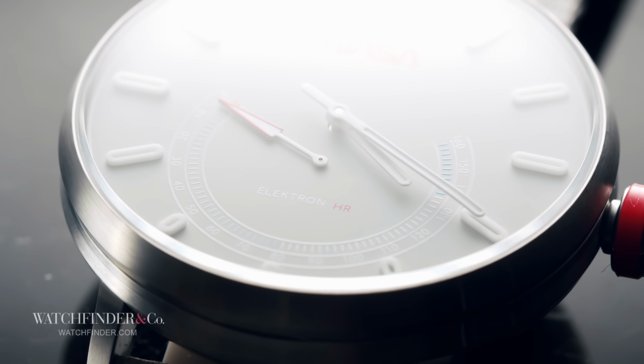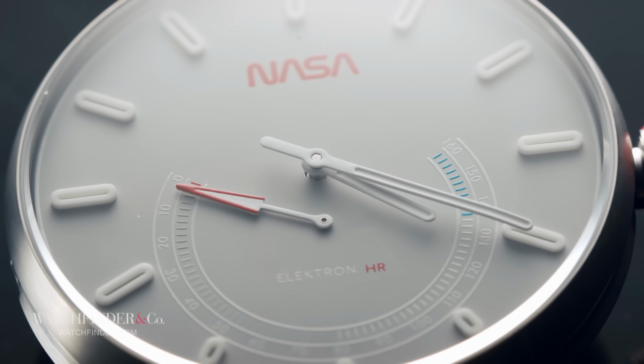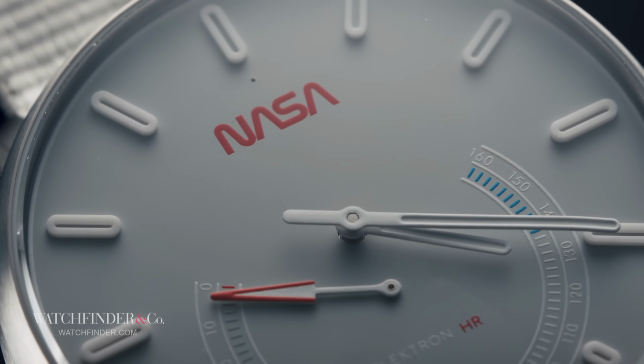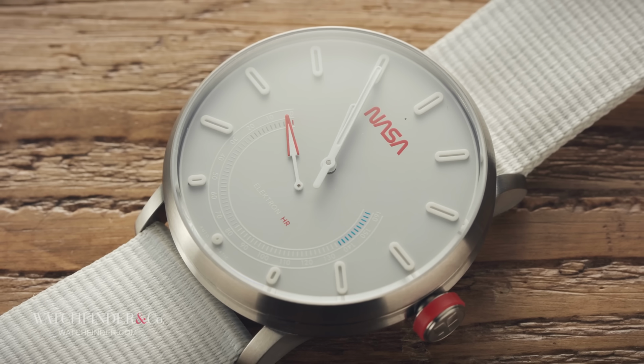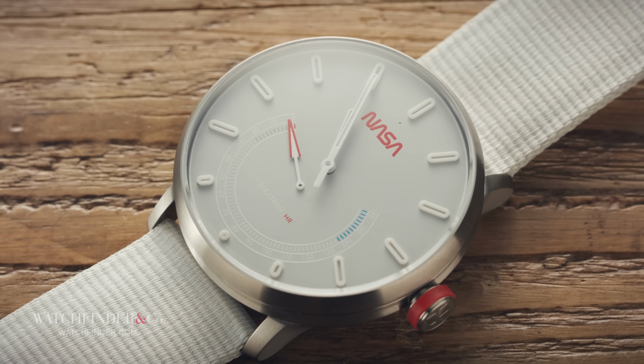Seems to me at least like a more fiddly way to do what an Apple Watch does. I'll be honest, I was a bit disappointed. This watch looks cool, and I am indeed superficial, but I was hoping to be won over with a little bit more substance. But wait, there is more.